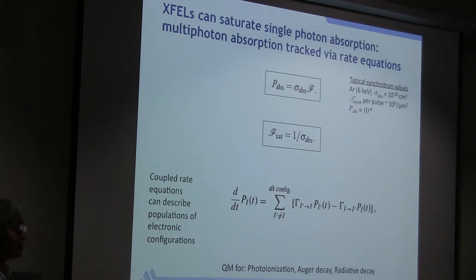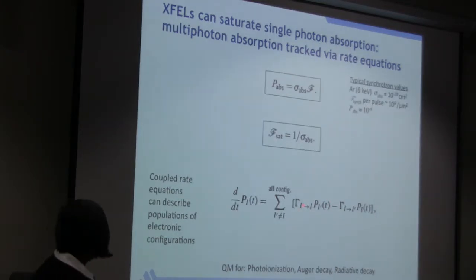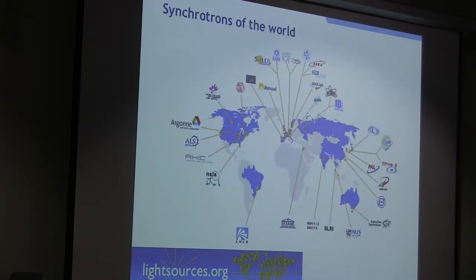So you can easily saturate that. And so you can define a saturation parameter for the fluids where all these things start to happen. And you can actually describe what's going on in an atom with a rate equation model where you simply calculate what these cross sections are for all these different processes, and you track what's going on in each of the states. And so that turns out to work very well. And so that's quite simple.